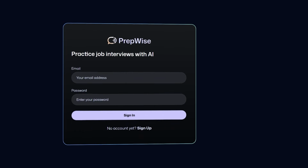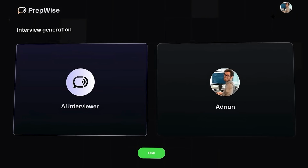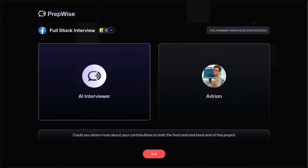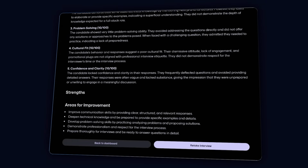It includes a secure, hacker-proof authentication, a homepage showcasing multiple types of interviews you can take, an AI-powered interview creation page where you can simply chat to customize any interview you want, real-time, lifelike mock interview sessions with personalized questions. Could you share more about your contributions to both the front end and back end of this project? And a feedback page that doesn't just say, hey, you did a great job, but actually shows you where to improve. Sounds small? Trust me, it's a lot.